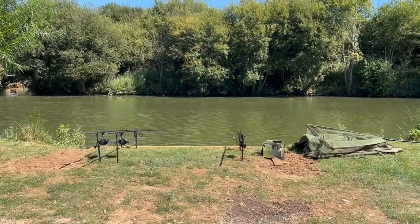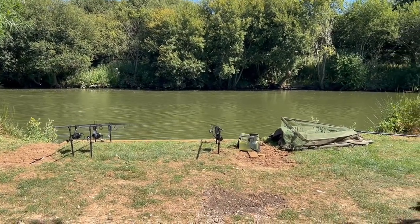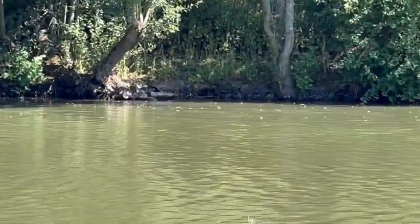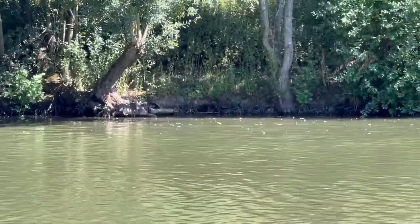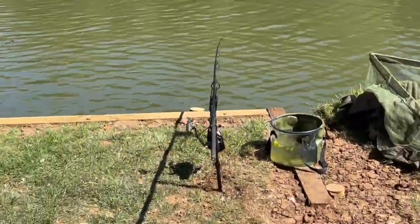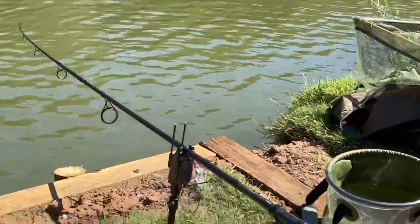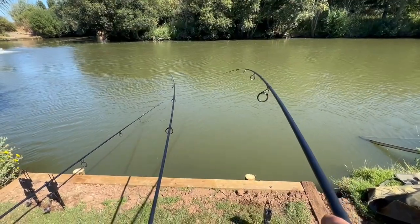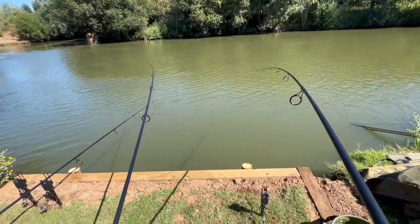So here we are, guys. So, right hand rod. It's literally there. Oh, and I've got a bite actually, look. I'll be back. Oh, this is interesting. Double take. Alright, how do we do this then?